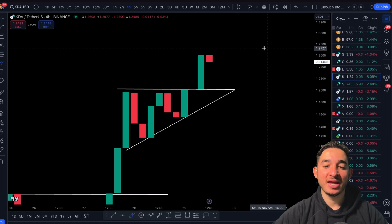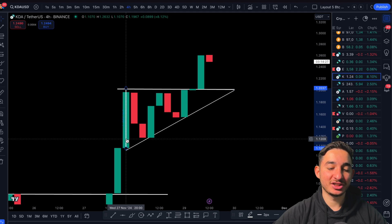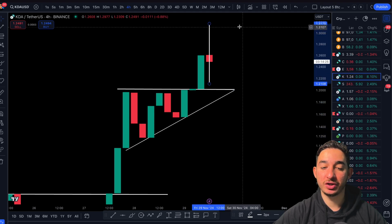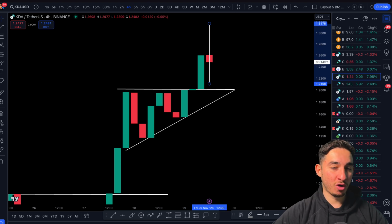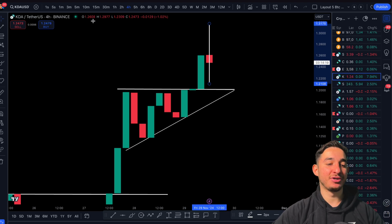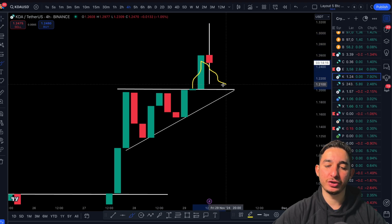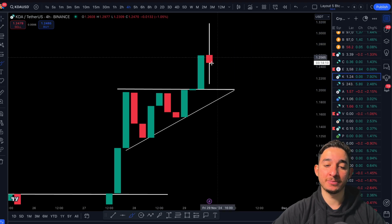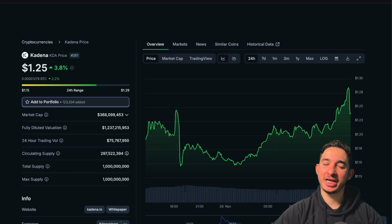So having a look at KDA, what exactly is the target right here? Well, if I actually take that and extend it to the top, we could be sitting at a target of $1.31. Now, of course, we're gonna have a retest every time we break out. We know historically on any type of breakout, we usually come back, retest, and go back to the upside. Now, of course, this chart is without the wick, so I'm not really gonna count that for the long term.